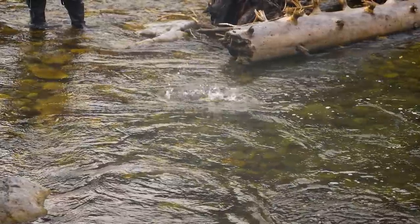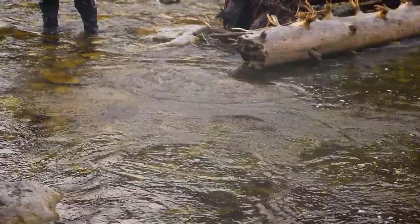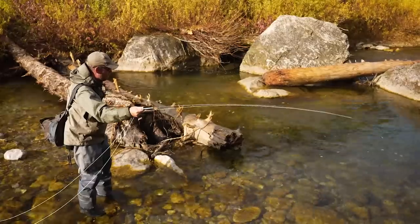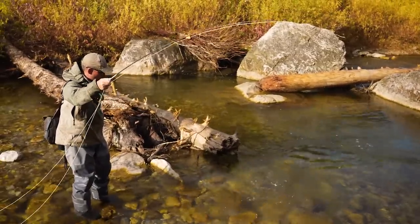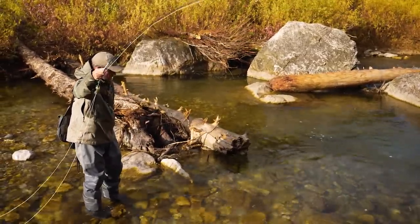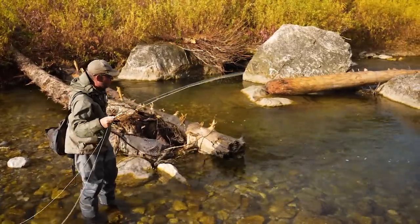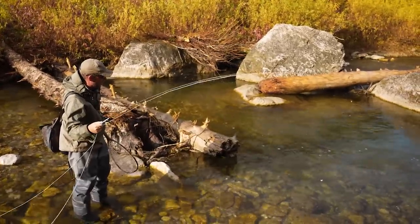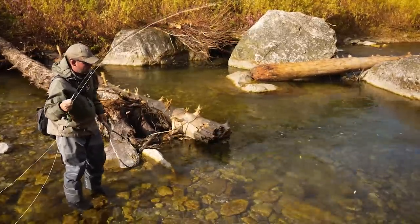So the sun came out and everything shut off. So I tied the hopper back on and put a blue quill, size 18 blue quill bullet on. And it was a success. I had one fish come up and actually look at the hopper. And as I watched that fish come up, the hopper went down. So set the hook.